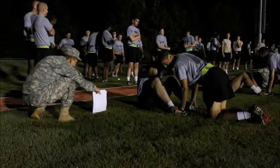PT tests are scored from 0 to 300, 300 being 100% in every event. Every event is worth 100 points each, hence making it up 300 points. 180 points is passing a PT test.